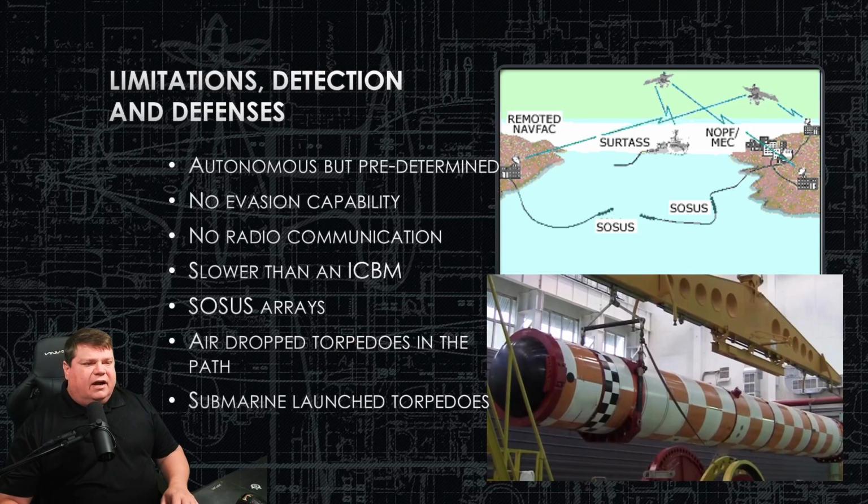One, it's autonomous, but predetermined. So we don't see any way to communicate with this device after it's launched. And that's a huge limitation because that means that the weapon is programmed to go and detonate before it's launched, or it's not going to detonate at all. It's just going to go out and do a patrol and then return back to base. This weapon, by the way, cannot return back to the Belgorod after it's launched.